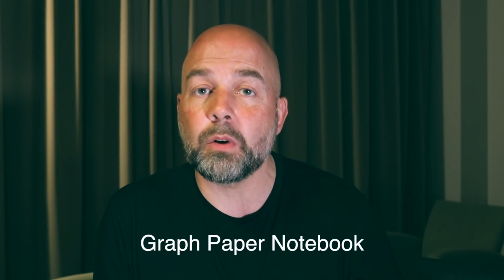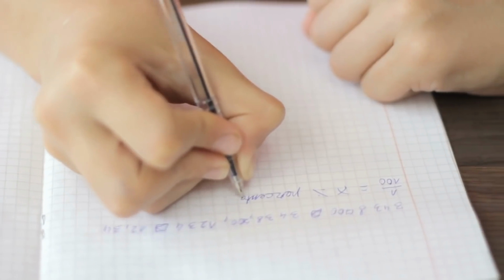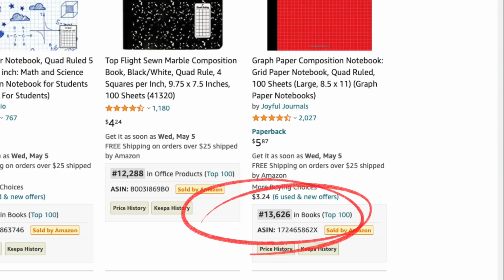Now, number 6 is a graph paper notebook, which is one you're probably more familiar with, used by people to make normal notes, and people like engineers and mathematicians also. 2,000 search results for graph paper composition notebook, but this is a niche I'm in, and there are many more lower competition keywords if you do your research. The best-selling KDP book on this page has a rank of 13,626 and selling 290 to 570 a month. So we're really getting into the decent money mark.